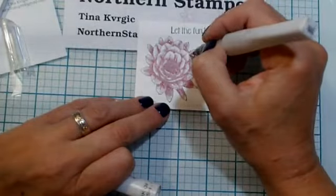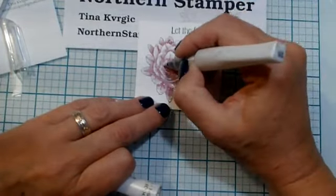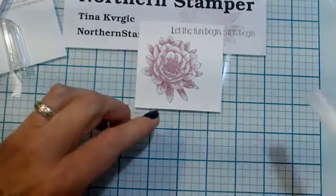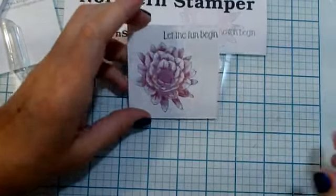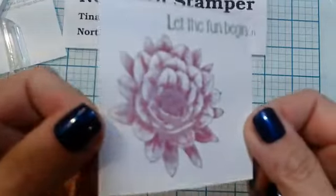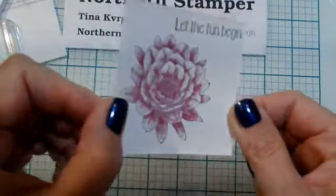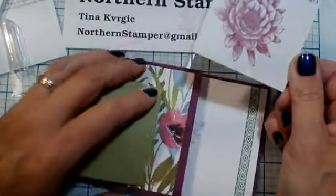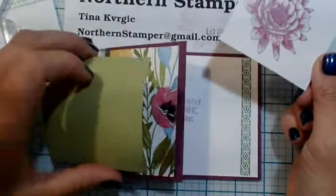Okay, so I'm going to keep going around. And, oh, actually, that turned out really nicely with the Wink of Stella. That really makes it pop a lot. I don't know if you can see. It really adds a little bit. Oh, you can't quite see the shimmer, but it really accents the flower petals. Okay, so there we go. We got it back in.